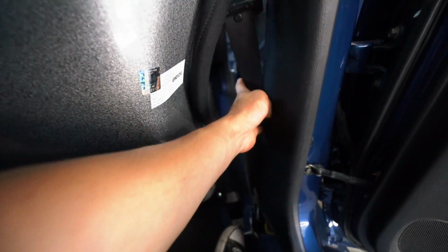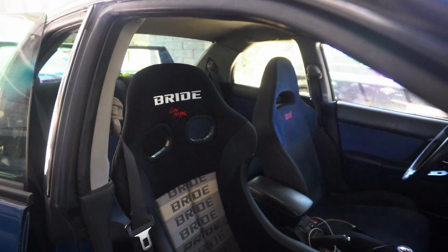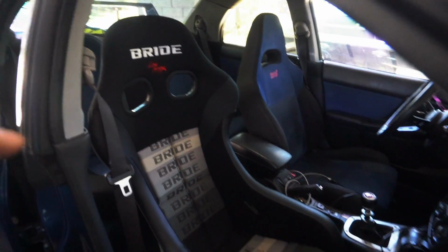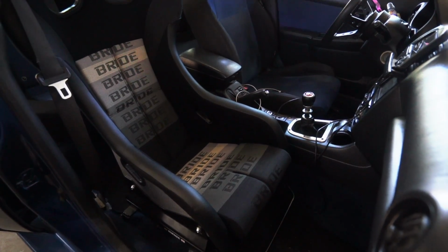There's so much room right here, and on the OEM ones it's like super snug. And then you got that sticker on the outside, just looks so good. And then I don't know if you guys can tell, maybe from the top right there, but the Bride seat is way lower than the OEM one. Well, not like super low, but it's lower for sure.